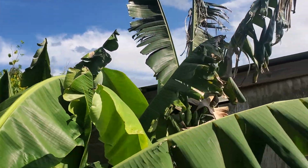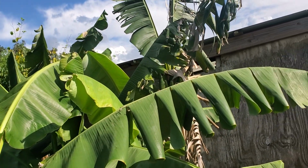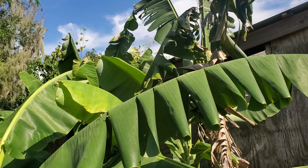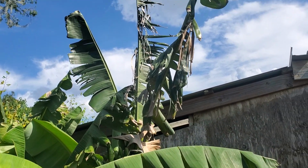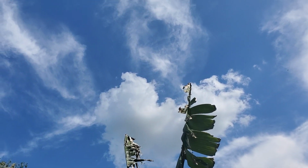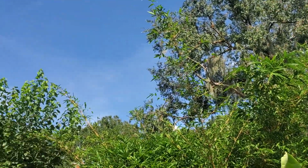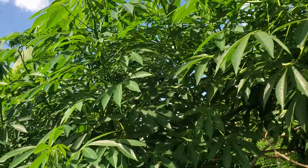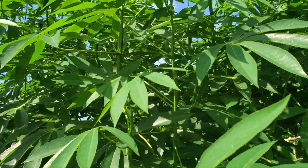Yeah. One of the most powerful things you could do on Independence Day is grow your own food, guys. Look at that beautiful sky. Beautiful edible bamboos. Beautiful cassava here.